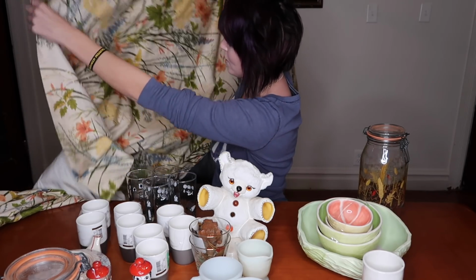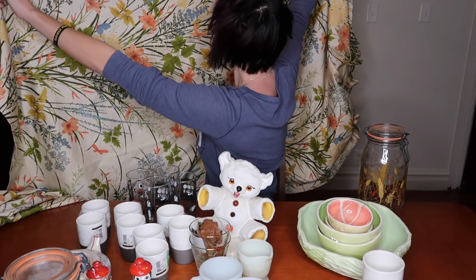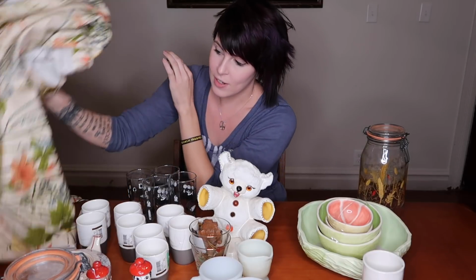But I absolutely love the pattern, and it reminded me of William Morris. I don't know if it is a William Morris fabric, but I think it would look great up in the studio, and it'll keep all the boys out, because they'll be like, ew, floral print.